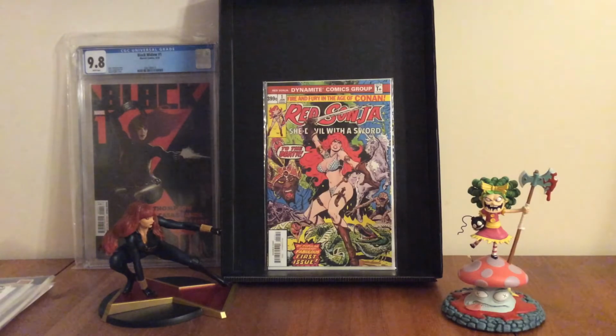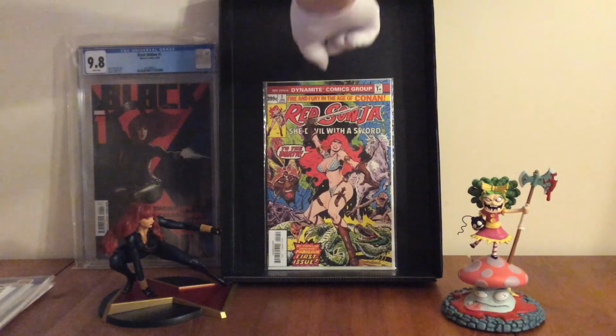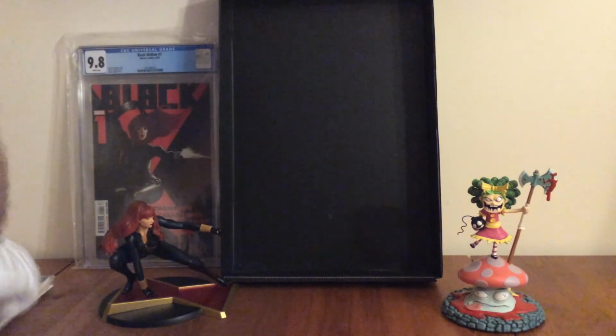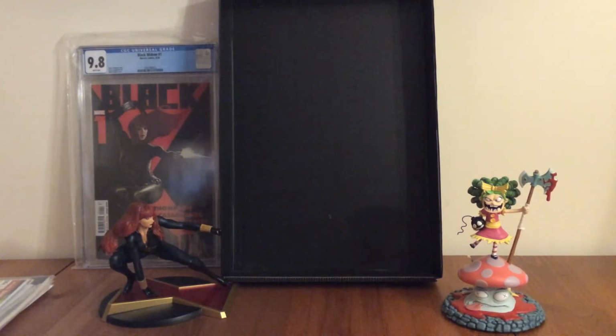So yeah, really cool. I like to have graded comics, but I also like to have readers' copies to go with them. So yeah, reprints are really cool for that purpose. So yeah, right, the next one I have to show is this one.